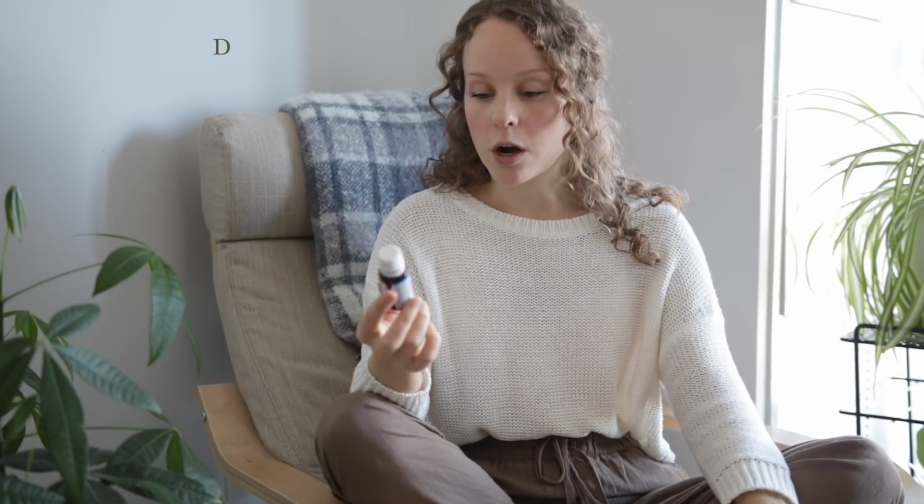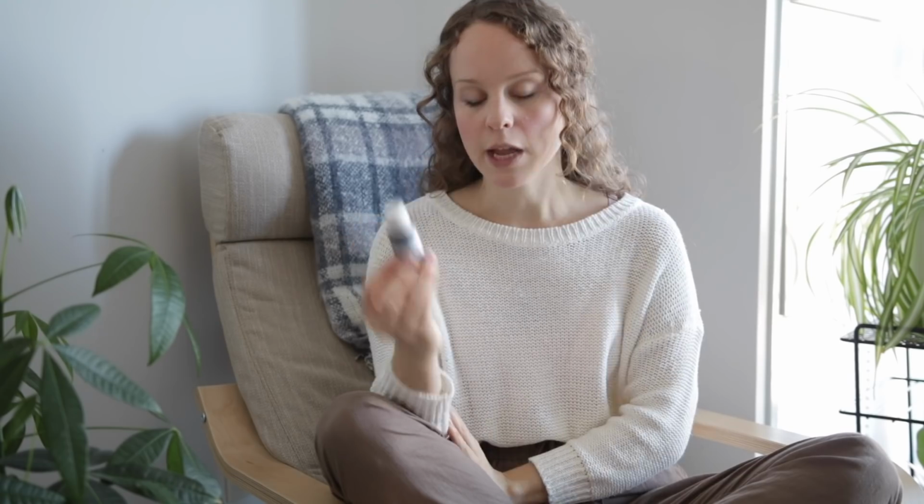The next one that I'm taking is vitamin D. Vitamin D is extremely important for our immune system. It actually has a number of other functions in the body. Really good for bone health, really good for mental health. This is vitamin D3. This one here is by Natural Factors, and it's the D3 form. So if you're looking for vitamin D, you do want to go for D3 over D2. There are actually 2 different kinds that you can get in supplement form.